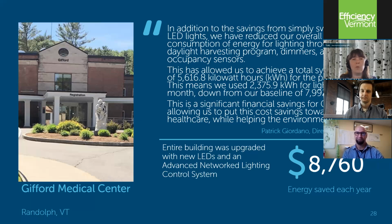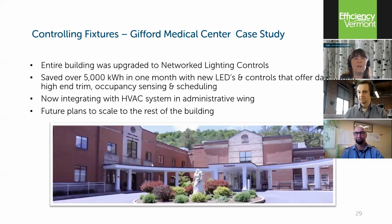They redid the entire building with LEDs. It's all on a network lighting control system. And now we're working with them on, I think we got to the next slide. We're upgrading now to the HVAC system in the administrative wing. We're going to get that all installed, make sure it's running the way they want, and ideally scale out to the rest of the building.